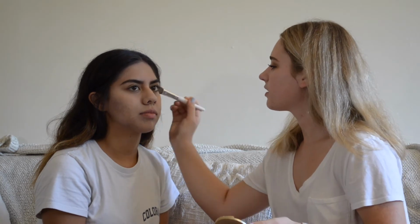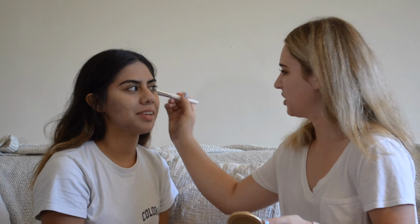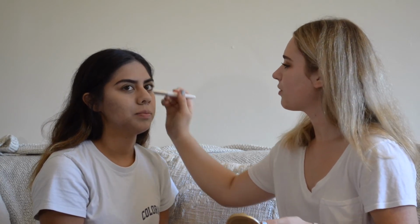Yeah, so the next one is the Too Faced. The label is literally gone, and I've hit major pan, but it's just the same medium brown chocolate bronzer, and I just use an e.l.f. brush. Again, if anybody wants to mail me better brushes, I would highly recommend and thank you for doing so.